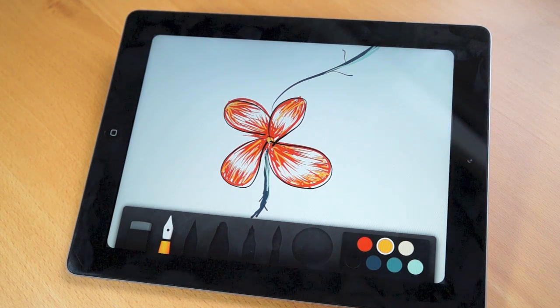Of course, this isn't my best work. I've just created this pretty quickly. And as I mentioned, guys, don't judge me too hard. But I really love the simplicity and how beautiful this app is and how it flows together.